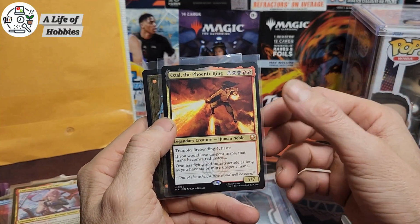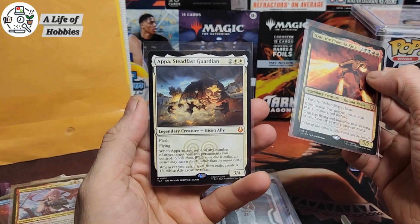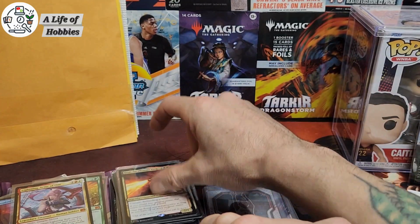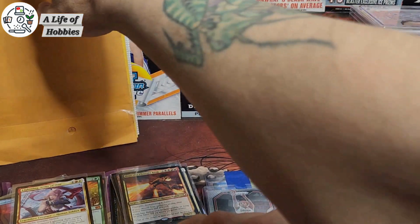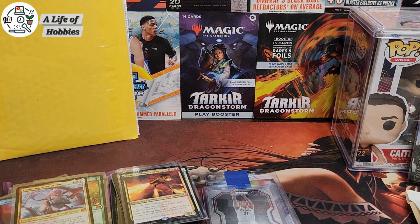Ozai, the Phoenix King, and Appa, Steadfast Guardian. Very nice. Two more for Avatar. Alright, this one comes to us from Collector's Edge on TCGPlayer.